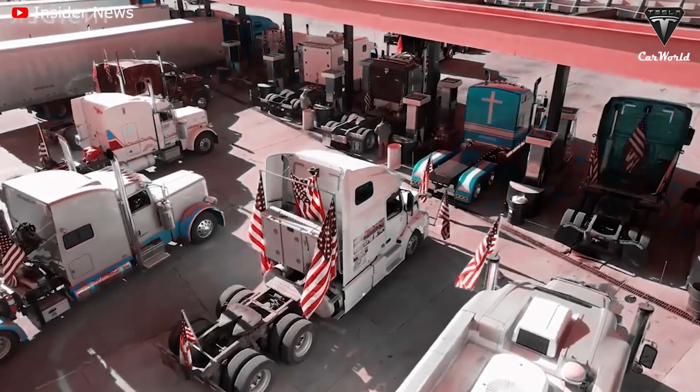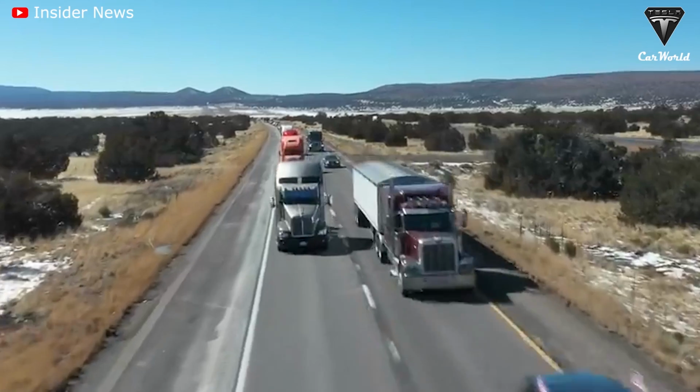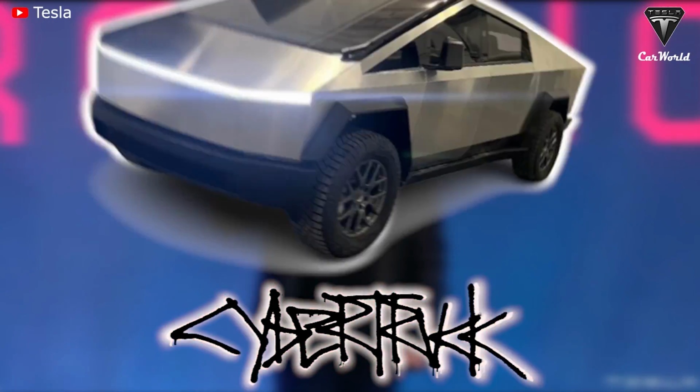Trucks have been the same for a very long time, like 100 years. Trucks have been basically the same. We want to try something different. So I present to you the Cybertruck.